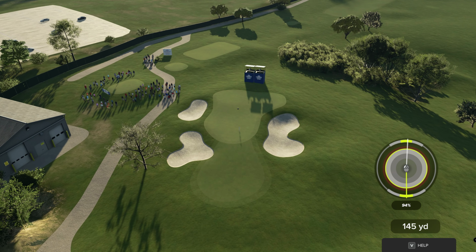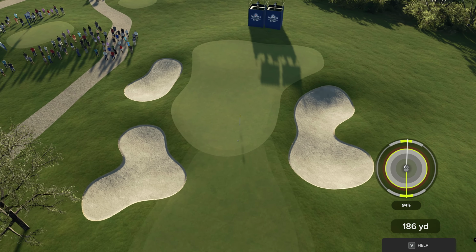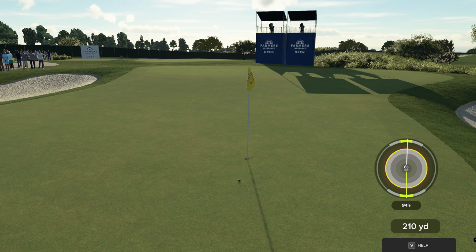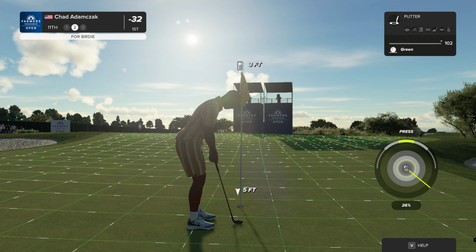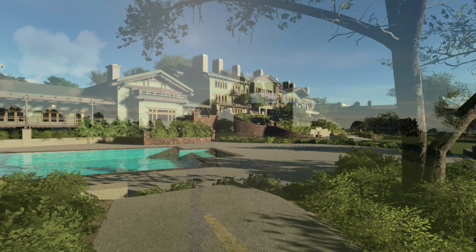Oh, this one's right down the pipe. This is beautiful to watch. Dare I say, Luke, this player has been in fuego with his approach shots. Another green in regulation. Let's head to the 12th hole.